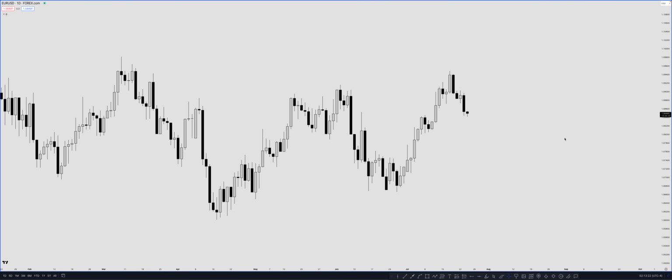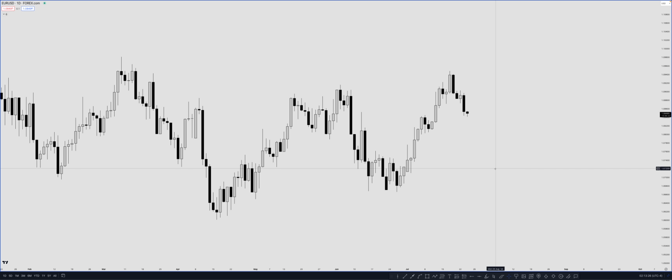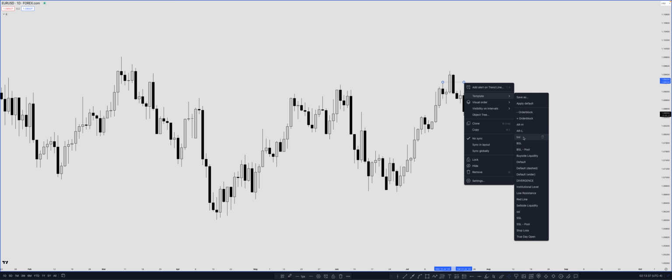So let's break this chart down from a blank page. You can see I deleted all of the drawings right here. We are on a daily time frame. So after taking this buy side liquidity out, you can see that price started pulling back. Also, we took this short-term high here as well.